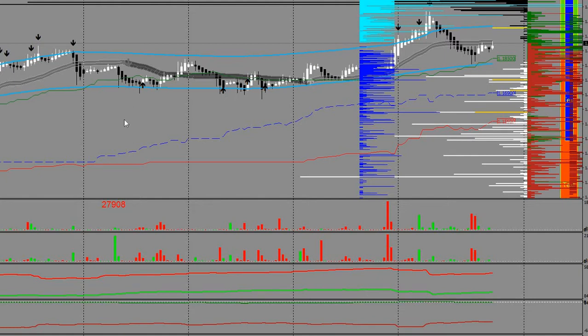Okay, hello. Today is the 1st of September 2017. It's quarter to 2 local time. This is the euro dollar on a forward chart.